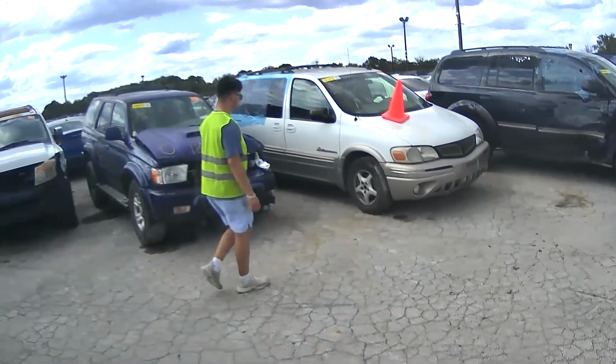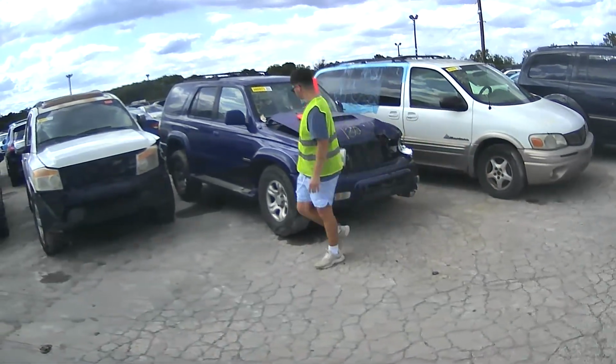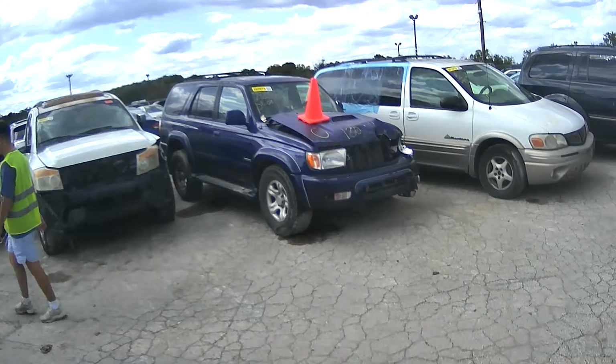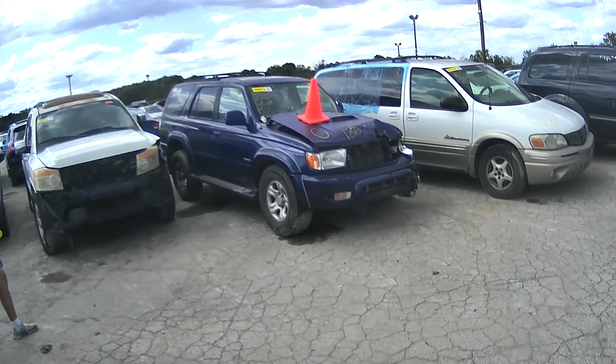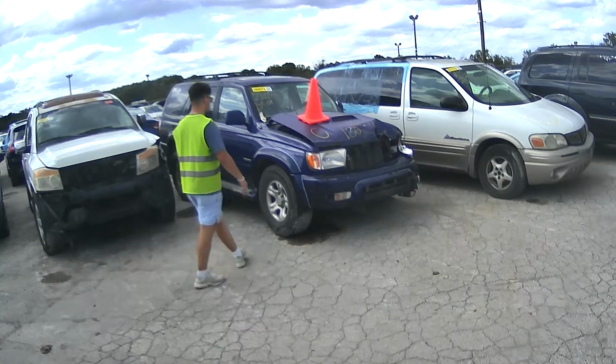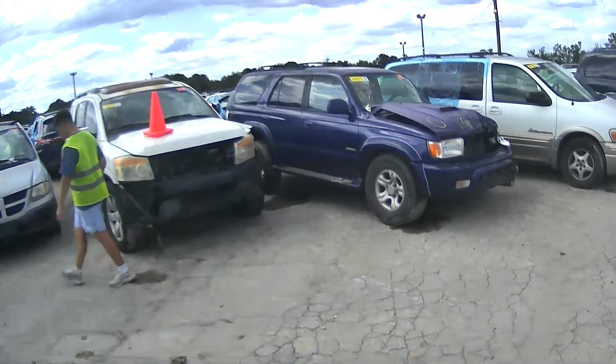Lot number 130 is a rebuild salvage flood damage, folks. 2002 Toyota 4Runner. It is a rebuild salvage flood damage, folks. Here we go. 775, now 800. Bid 800. Sold 775. Lot number 131 is going to be the 2008 Nissan Armada.